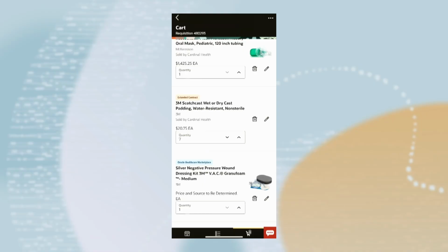So here what I've done is delivered a guided buying experience, starting with our preferred contracts, going to extended contracts, and then to an open marketplace where I can find items that are specific to what I need and then send them to a buyer to negotiate pricing. And those were just a few examples of how our supply chain applications can help lower costs for healthcare customers.